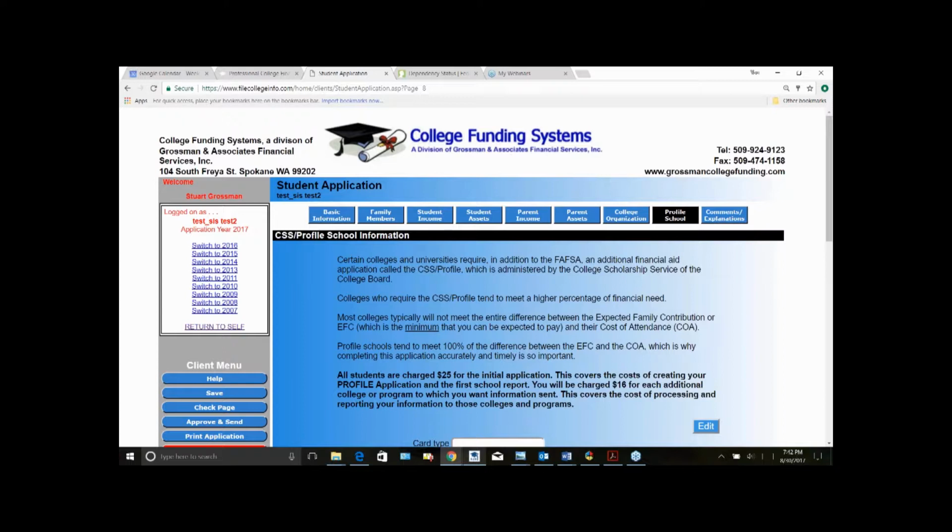Yeah, because they'll start getting... We used to do that in March and April, everyone. But again, with the changes to the FAFSA, this process has definitely been bumped up. All right, so you'll definitely get notification of that.